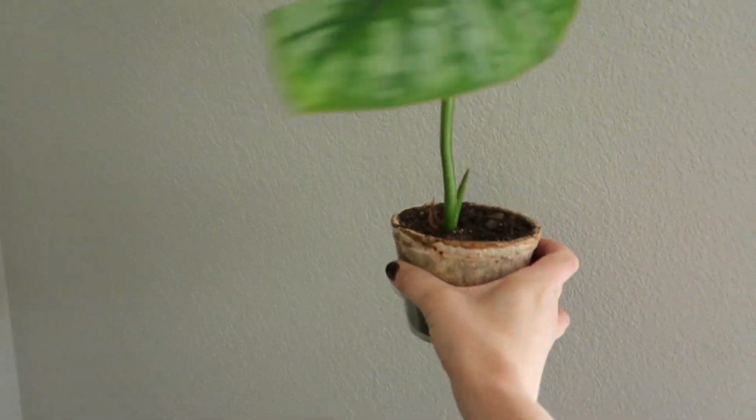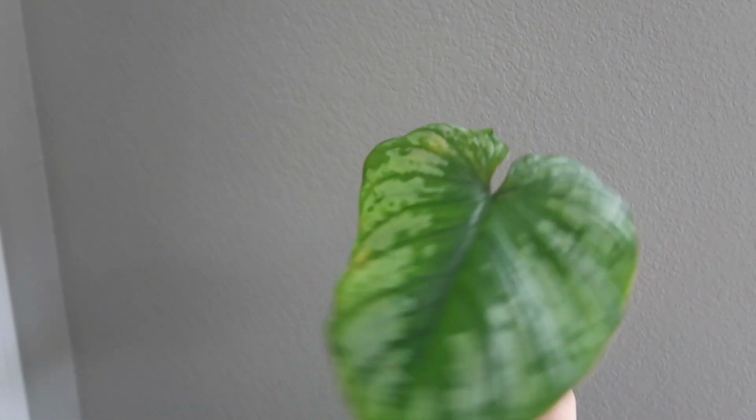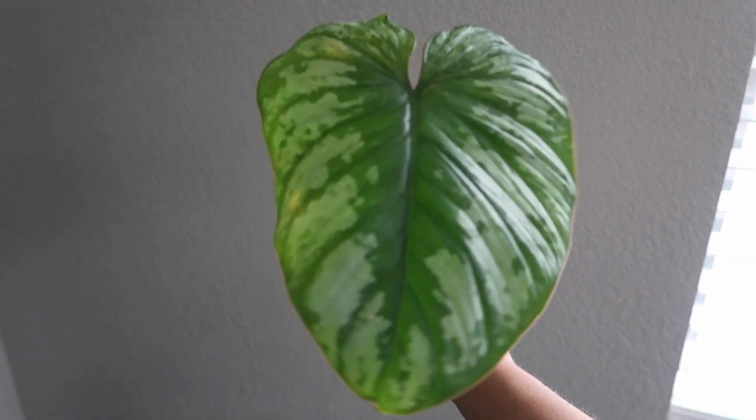Then we have my Philodendron Brazil. Just one teensy little leaf, but another one on its way. Hoping that this Texas heat does you all the favors, and then you just return the favor by putting out a super cute leaf, just whenever you're ready. Just whenever you're ready, but ideally sometime soon, okay?